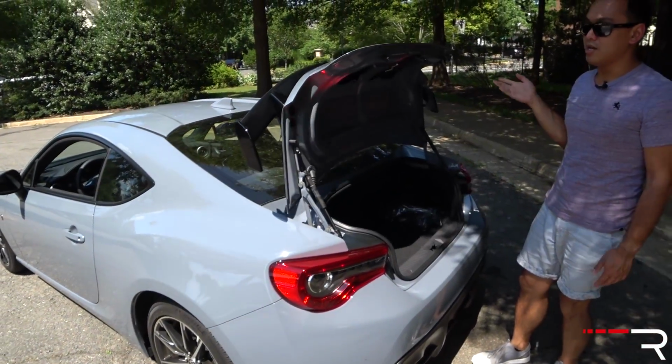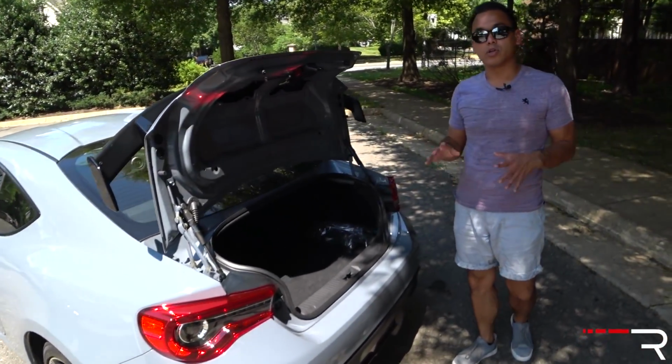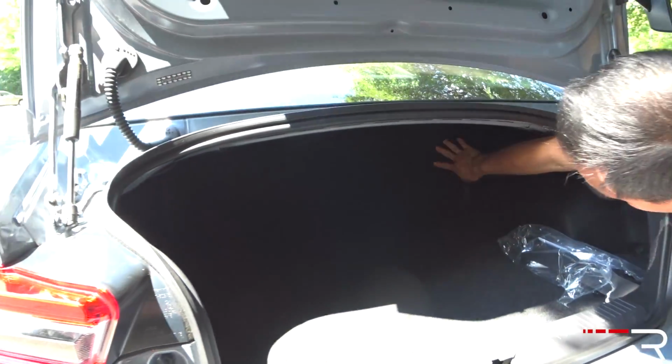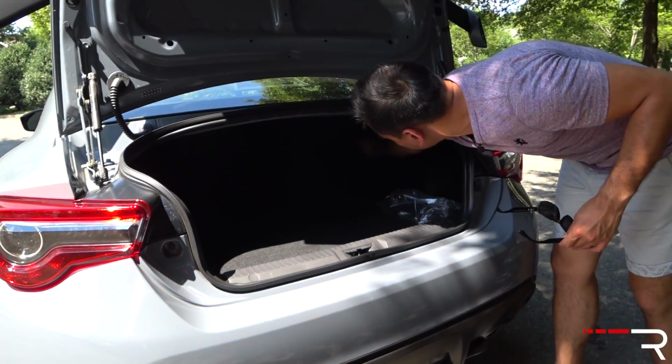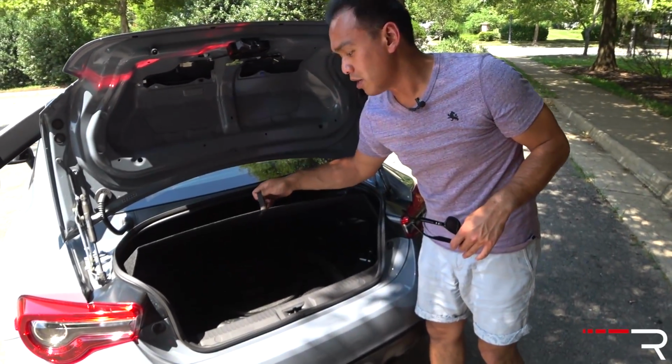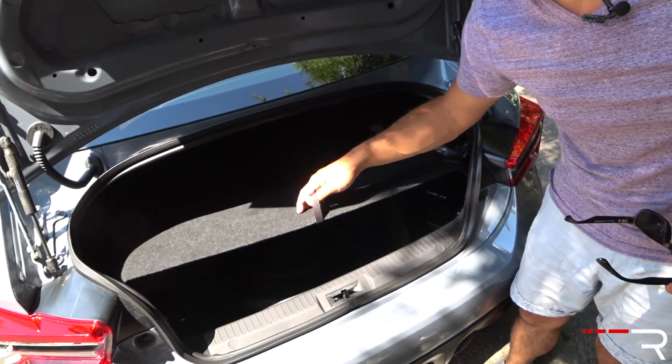Now the trunk capacity, this car is relatively decent. You're looking at twice the space of what you're going to get in something like a Miata, around 10 cubic feet of space. The trunk itself is a little bit on the shallow side, but the seats, they do not fold down, looks like in this model. Or actually, yeah, they do. I'm just kidding. They do fold down, but in one piece. And then underneath here, you do have a temporary spare tire, so you don't have to deal with a fix-a-flat kit.